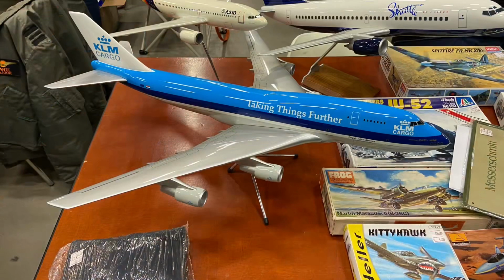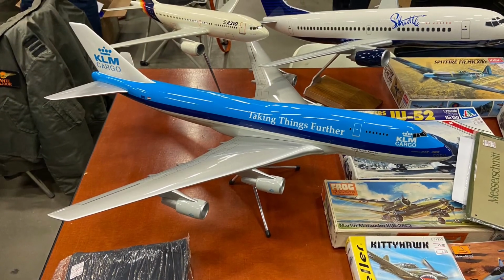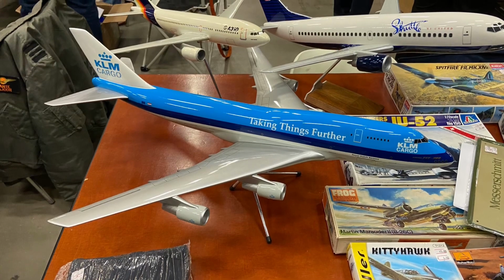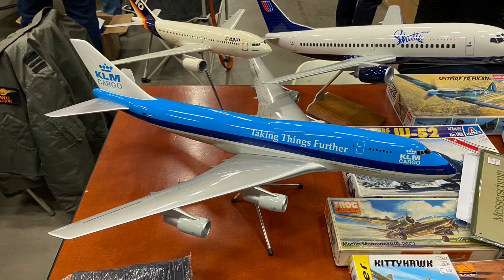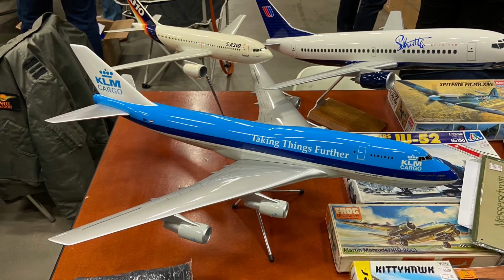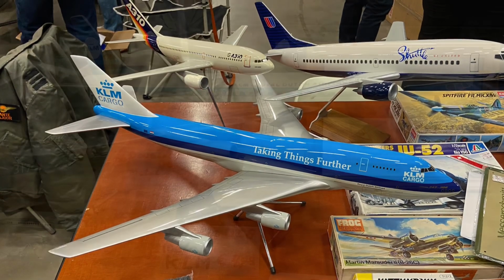Here we have a large 150th scale KLM 747 model, and there was another one also in a similar livery. They were custom-made models. I believe they were done by Ben Godwington, and I think at least one of the two models sold.